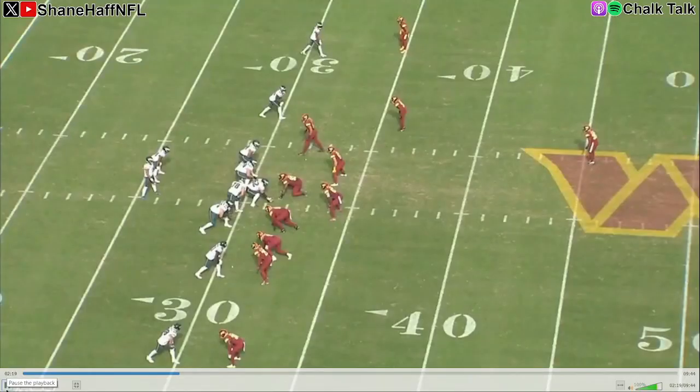Heard a lot of complaining about play calls. I've heard complaining about that particular screen. That was a great play call. Just doesn't work out this time.